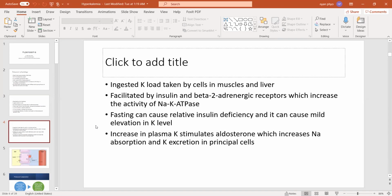And I talk about the sodium potassium ATPase in the cells, which pumps 3 sodium out of the cell and 2 potassium into the cells. These activities are facilitated by insulin and beta-2 adrenergic receptors. So that's the basic principle.